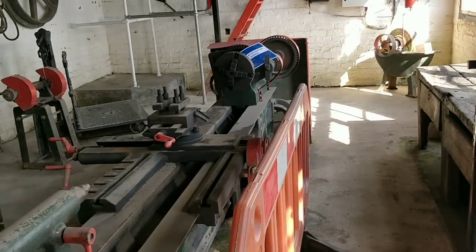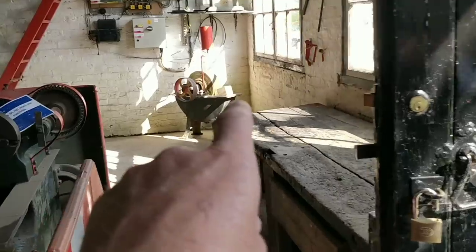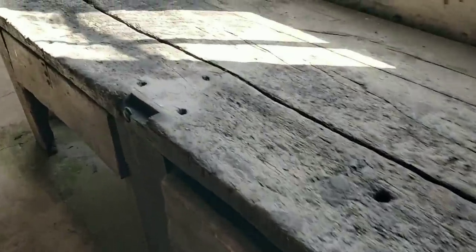Oh yeah, big stuff. Crikey. And the old grinder there for sharpening all your tools up. You've got like a polisher and that bench. That bench has been used for hundreds probably of years, isn't it? Yep. Look, it's worn out.